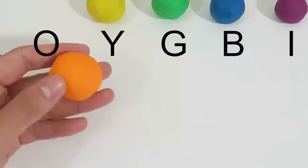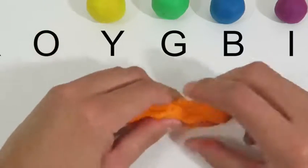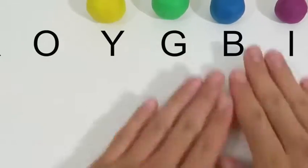The next letter is O, so that means it's orange. Can you guys tell me something that's orange? I'm gonna go with pumpkin. It's gonna be Halloween in a couple months.